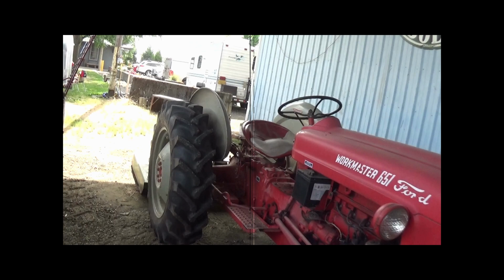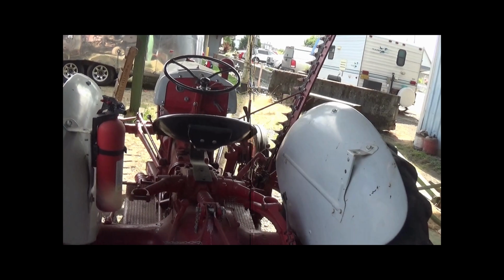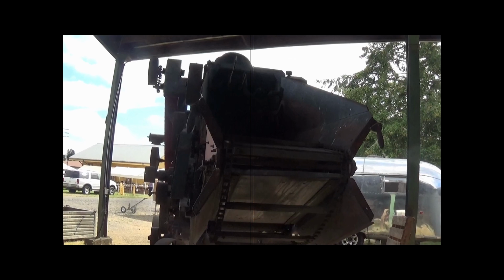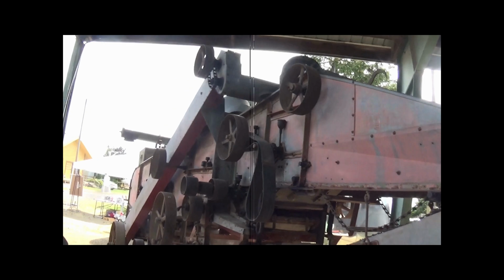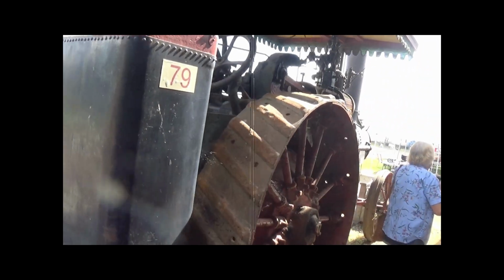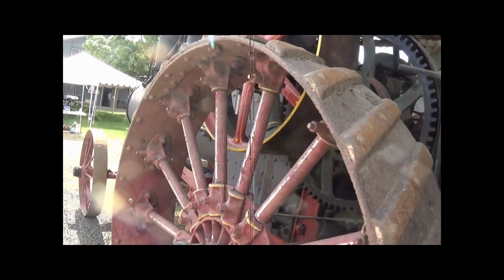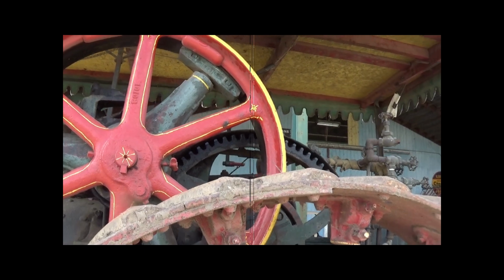Many other tractors that were from the recent past are parked in this shed to be preserved for future generations to see how things were done at one time. There are more old thrash machines here under the shed roof to preserve them. Here's an old steam tractor with the huge wheels, and even has some wood to fire it with. And most of these old tractors still run, and they do use them for demonstration purposes.